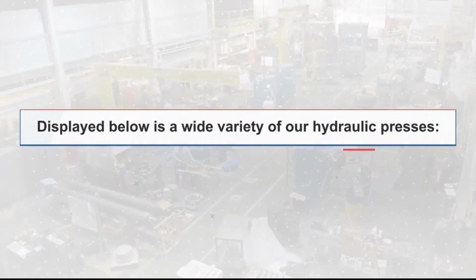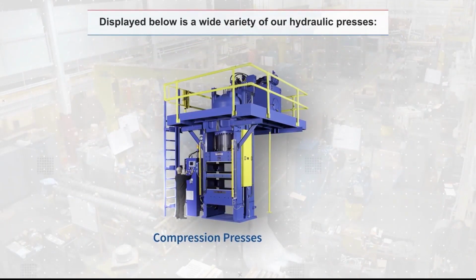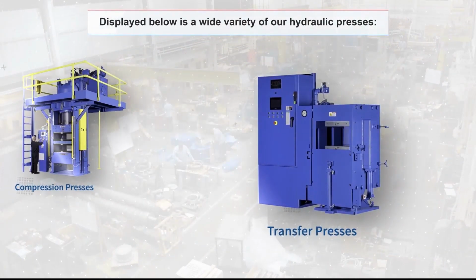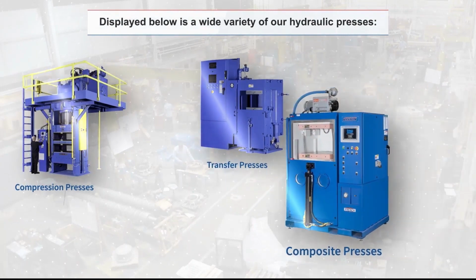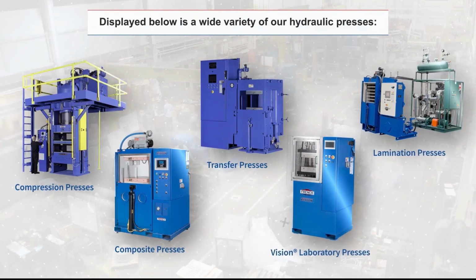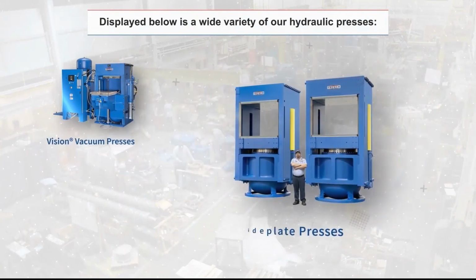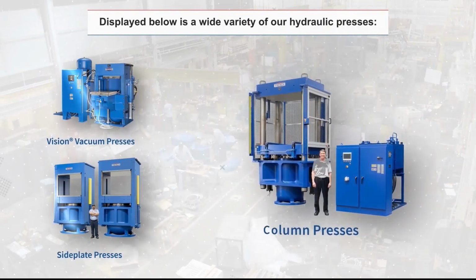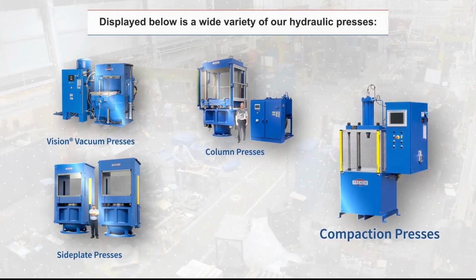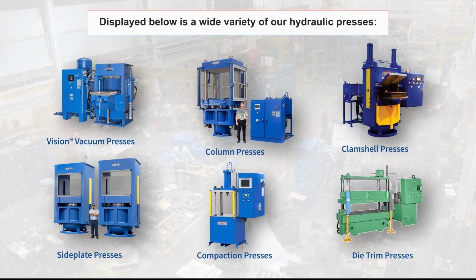Displayed below is a wide variety of our hydraulic presses. Compression presses, transfer presses, composite presses, lamination presses, Vision laboratory presses, Vision vacuum presses, side plate presses, column presses, compaction presses, clamshell presses, die trim presses.